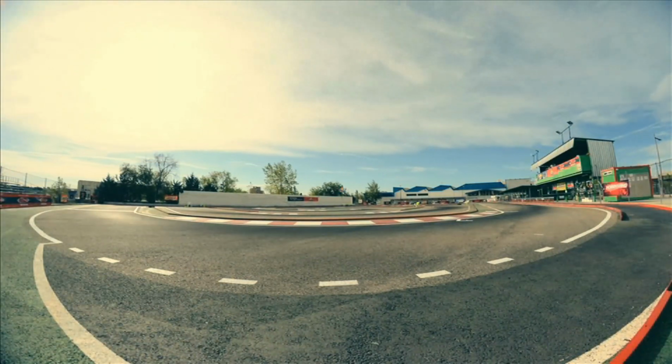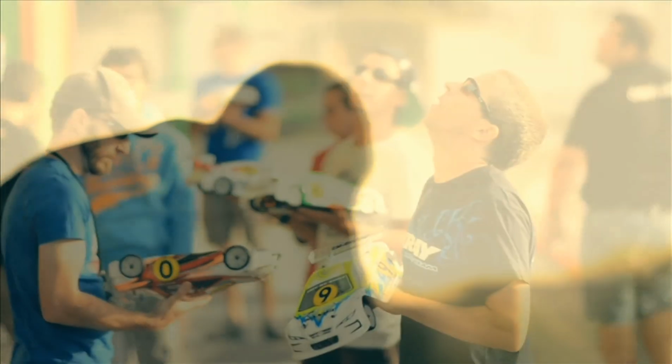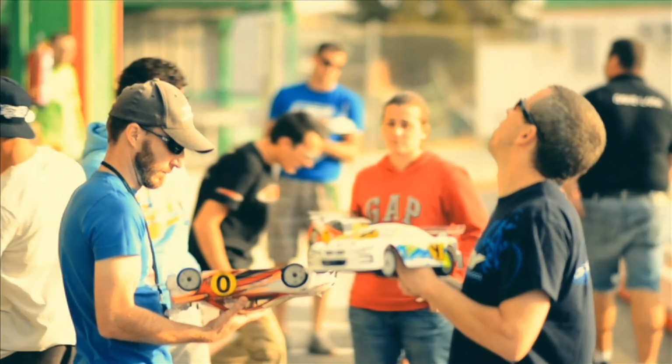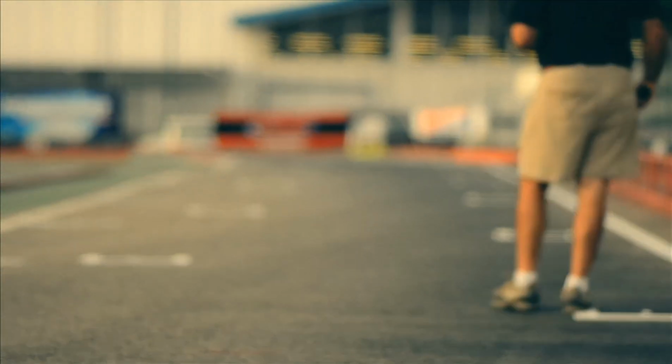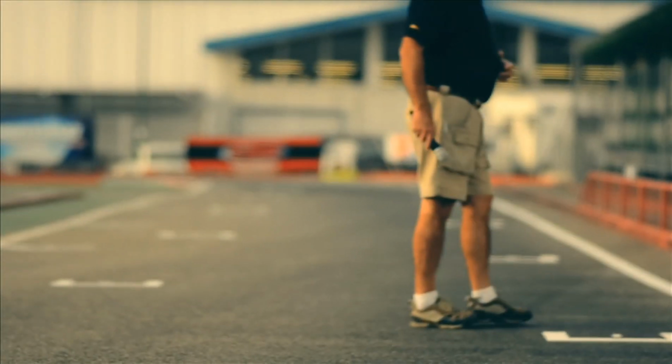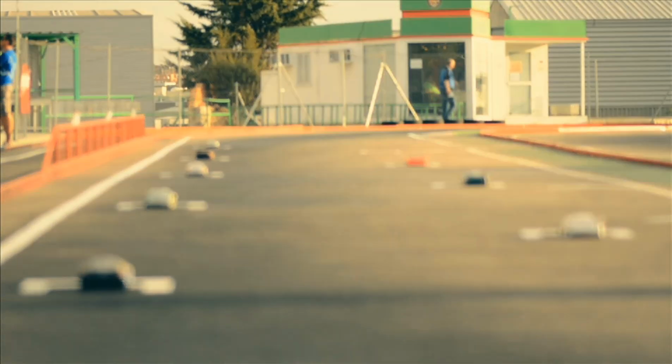23rd of September 2012. It's finals day for EFRA's first ever 1/10 electric touring car stock European Championship. Today, one name will be the first added to this class in EFRA's Hall of Fame. But for this, they must win the best of 3 A-finals.